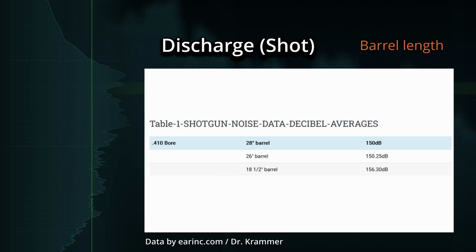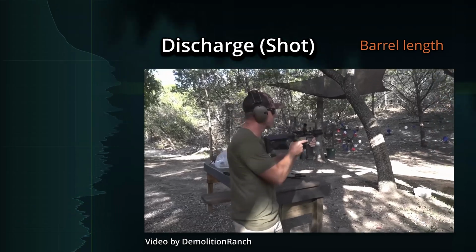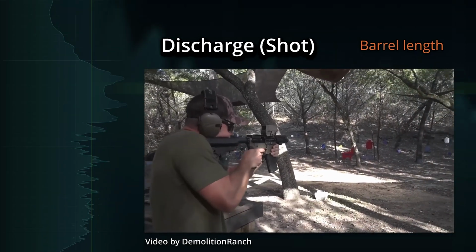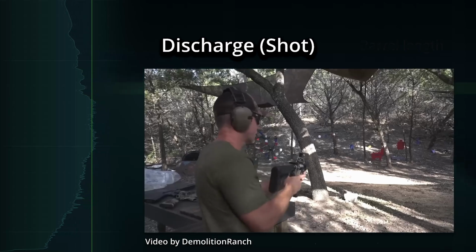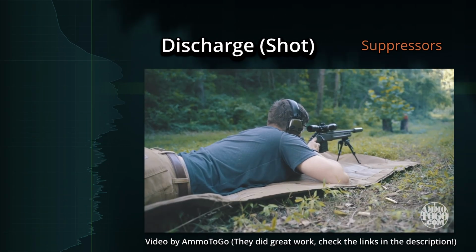Measurements show that shorter barrels can result in an increase of close to 6 decibels, meaning a near doubling of sound pressure. In a recent video of Demolition Ranch, they fired a .556 caliber gun with an insanely short barrel. And indeed, this was one of the first comments. "I can hear it on that one. When I shoot this big steel, I can't even hear it hitting. This is so loud." This also puts us on the track for understanding how suppressors influence the discharge noise.